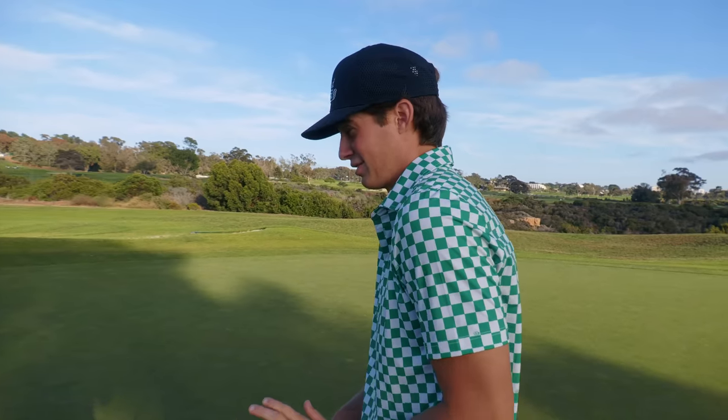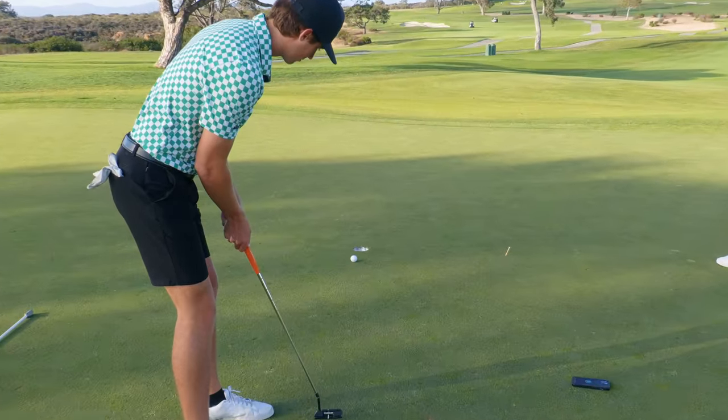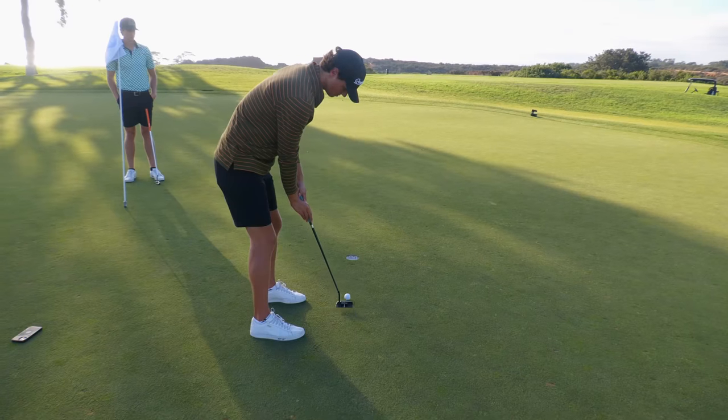All right, here we go. I don't know exactly where this goes, but I think I know. There's definitely a chance I know where this putt goes. It goes in the hole. Dude, I thought I was gonna get another lip out today. I would have been a little upset, I'm not gonna lie.